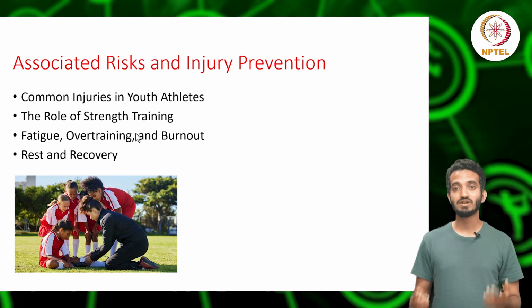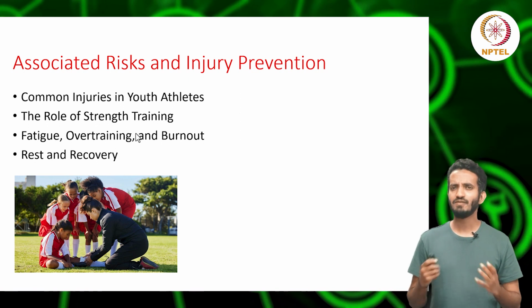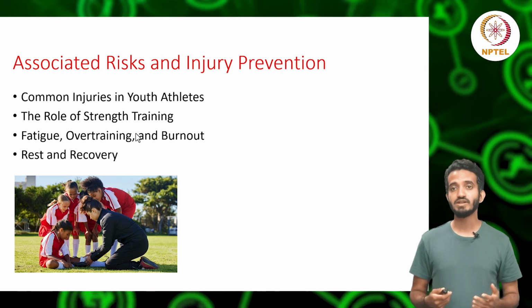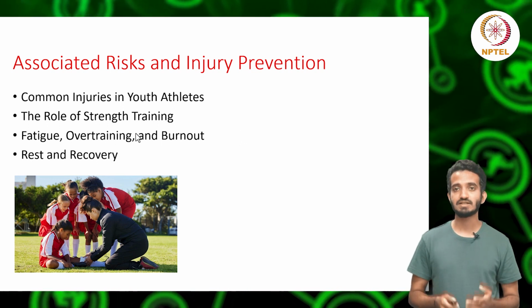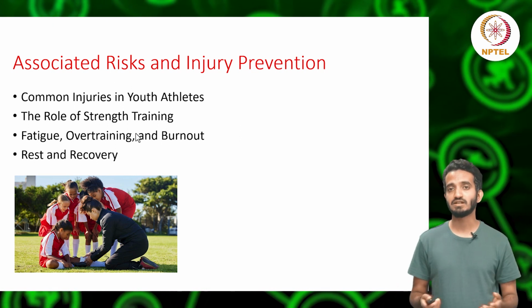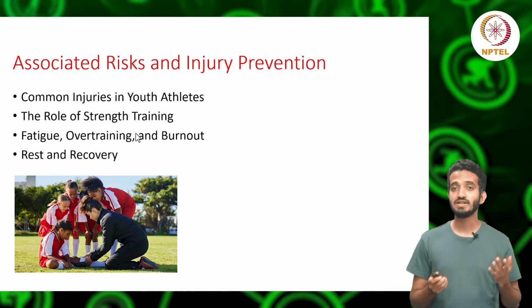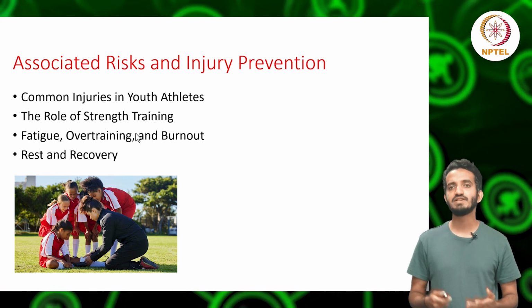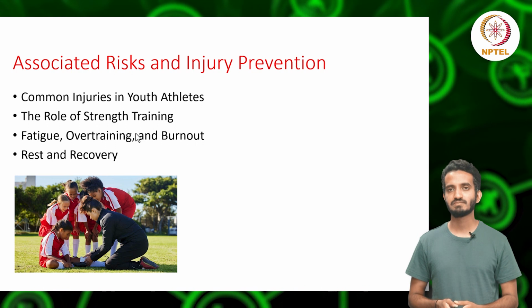Youth athletes with their growing bodies and developing skills face unique challenges when it comes to sports injuries. Being aware of these common injuries can guide coaches, parents, and athletes themselves in prevention techniques and timely interventions.